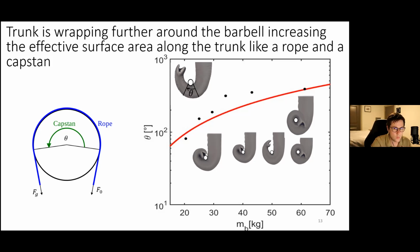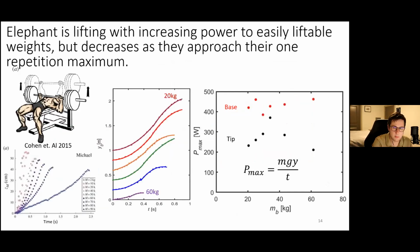But what was confusing to us is how they were really able to lift some of the weights very easily. And this is probably the most mathy my slides will get. But if we look at the power, right? So how much force times velocity, so how fast it's moving. If we look at the power of the trunk, what we found is that it increases and then it decreases, which is very strange, but also very cool, because it mimics that of human weightlifters. And this further shows our point about the 65 kilograms, as you approach the amount of weight that you can only do one repetition of.